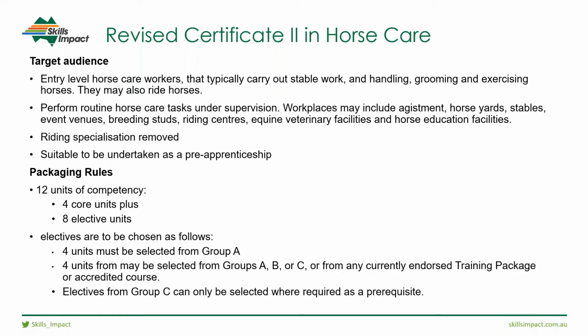So we've changed the packaging rules slightly. It was 14 units, now it's 12. Again, trying to make it smaller and more focused on practical skills so it can be completed, given that it's primarily a secondary school qualification. 4 core units and 8 electives. It was 6 and 8, and the breakup is 4 from Group A and the other 4 from Group A, B and C, which I'll explain, or can be imported from another training package or accredited course. And we've got an elective Group C, which I'll explain, which is prerequisites that are old. So I'll just jump to the next slide, please, Lucinda.